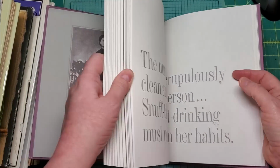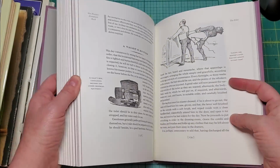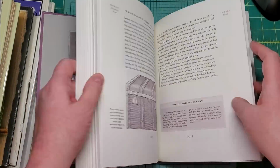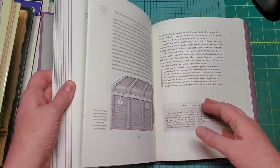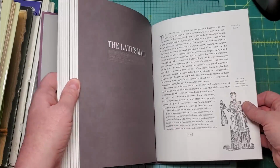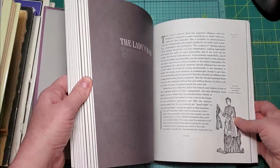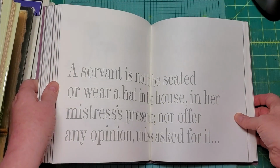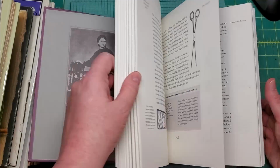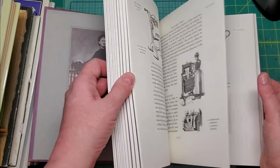I love these. And little pen drawings and illustrations. And it also had antiques like this trunk. It talks about the role of servants. So here's some instructions about a lady's maid. Interesting. I don't know what those are.